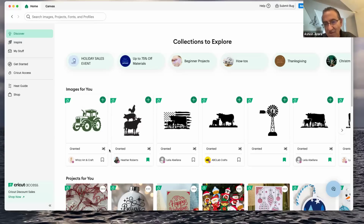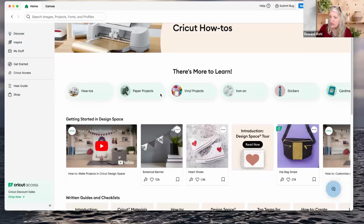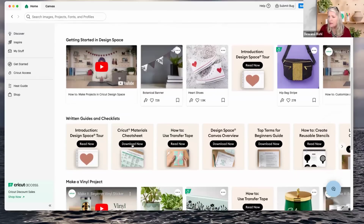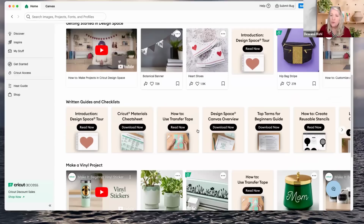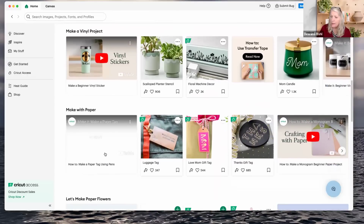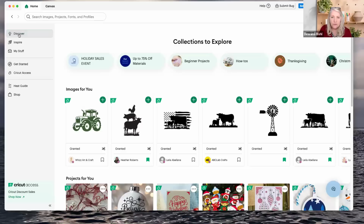And do you want to touch on how-tos? Yes, and then we have a destination page up here. So these little icons up here are clickable. So if you wanted just Thanksgiving images, you'd click there. But this how-to is a great resource if you're just getting started, because it also includes a lot of videos on getting started in Design Space. Here's all of your downloadable, printable checklists and guides, making vinyl projects, making paper projects, flowers. It's just a great resource overall for you to go to if you're just getting started with Cricut.